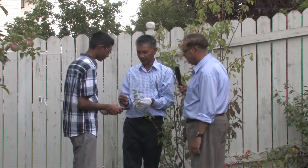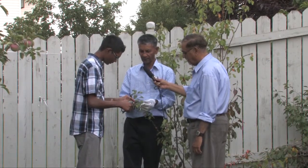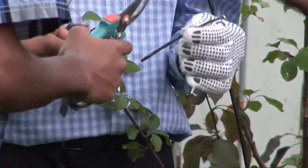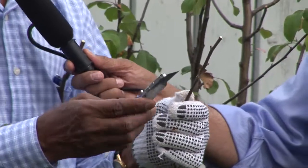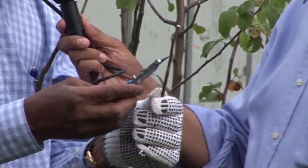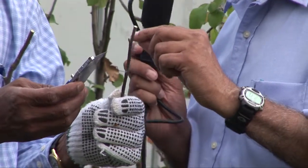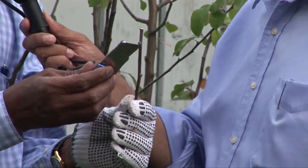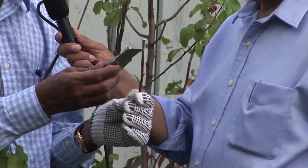So 1, 2, 3. Some we go into where the edge is over here. Right there. So our scion is ready. So there's 1, 2, 3 eyes. The idea of 3 eyes is just in case one dies, there's an opportunity for the other 2 to come up. What do you mean by eyes? These are for the future growth then? Exactly. That's where the leaves are going to come out, and these are future branches that are going to stem from over here.